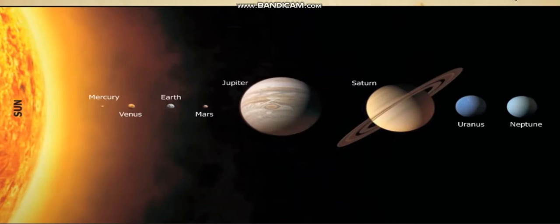Satellites are companions of planets, which move around the planets. Some asteroids and meteoroids also form the solar system. We often call it the solar system, with the sun as its head. And every family has a head. Just like that, our solar system also has a head of the family. That is the sun.